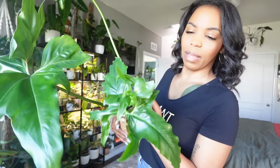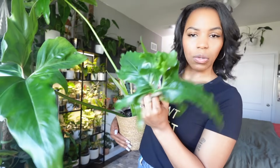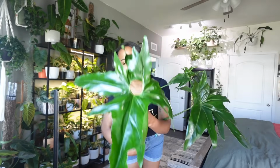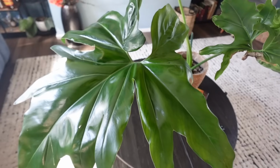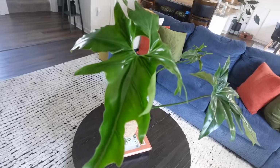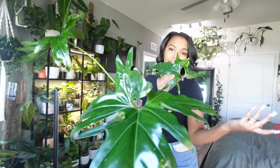I did lose this leaf. Well, I didn't really lose it, but this leaf was a casualty of a new environment, but that's okay because then it pushed out this leaf, as I mentioned before, and it just keeps getting bigger and bigger. So I'm really excited about this plant. It does grow really slowly, but I mean, it must take forever for a leaf of this size to finally pop out, right?